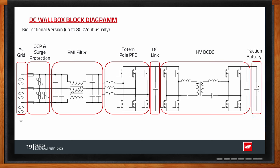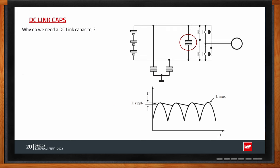Okay, so Andreas, you also mentioned DC link capacitors. So why do we need DC link caps, and can you explain that a bit more? Yes. Why do we need a DC link capacitor?